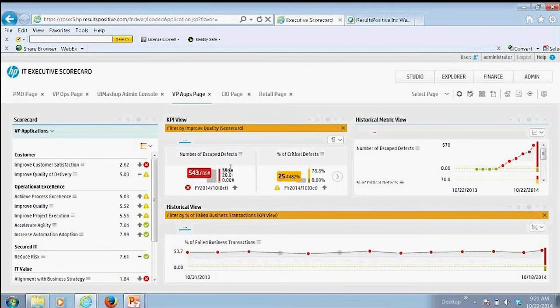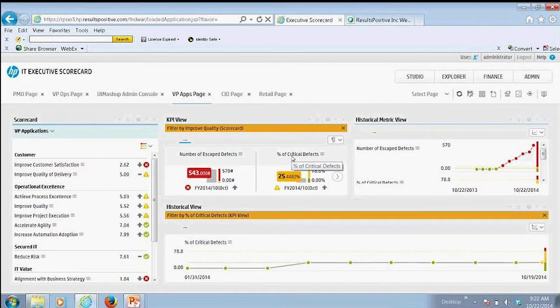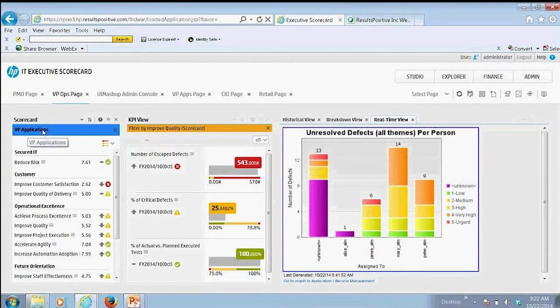So here we're looking at improving quality, looking at a number of escape defects, number of critical defects. We're looking at percent of actual versus planned tests. So I've got a great visibility into that. I can also then look at that information from a trend perspective. So it gives me a lot of information here right in my overall scorecard. So this is kind of a more of a strategic view for the VP of Applications. I'm going to continue on here for the VP of Applications.